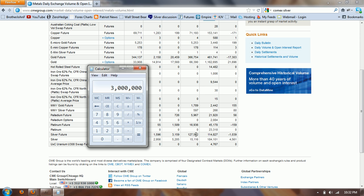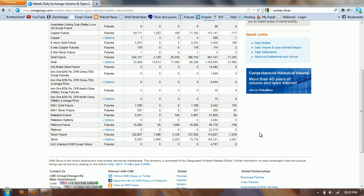Now we know that we had roughly 800 million that traded between the futures, options, and the SLV. So we're talking about 800 divided by 3. So we're talking about a ratio of about 266 to 1. Now, you have to remember that I'm assuming that the amount mined per year is going to be the amount that's out there.